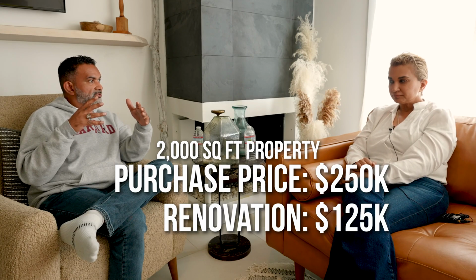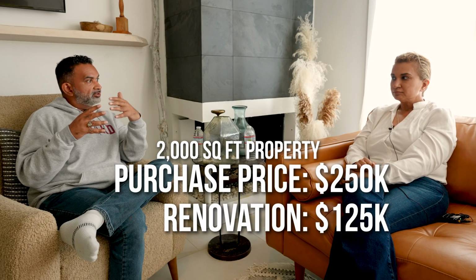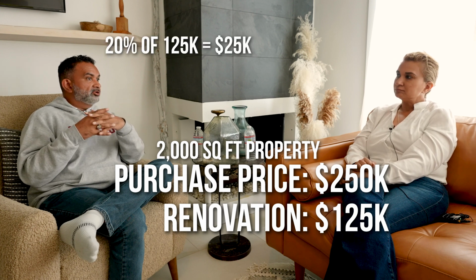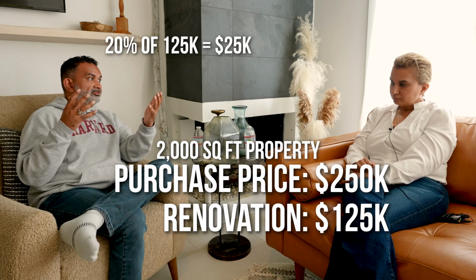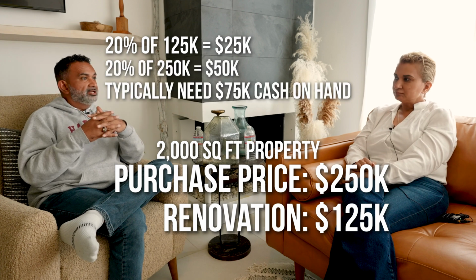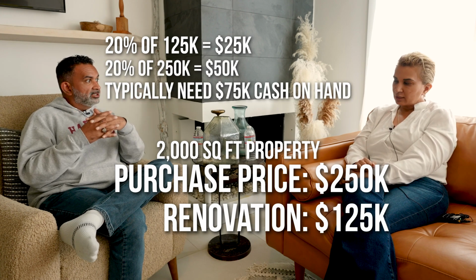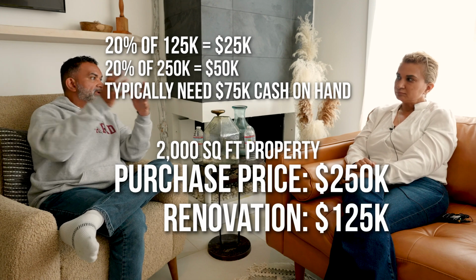So around 2,000 square feet, you're renovating at around $125,000. You're going to need 20% of that. And your purchase price is usually around $250,000. You're going to need 20% of that. So typically you're going to need what, around $70,000 to $80,000 cash on hand? Yes. When you're refinancing, what can you expect to get back?